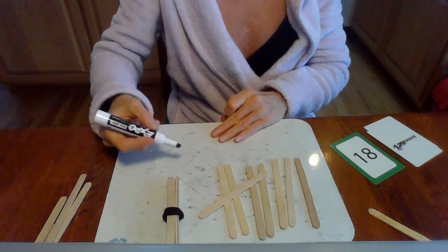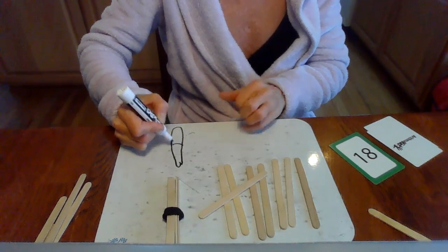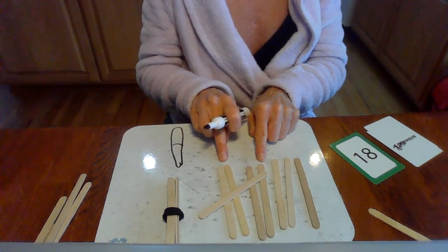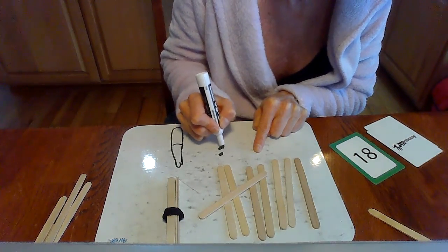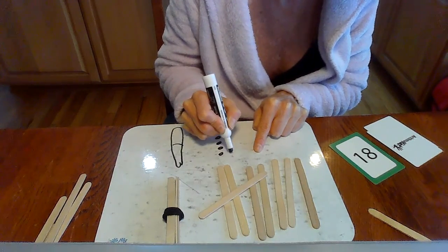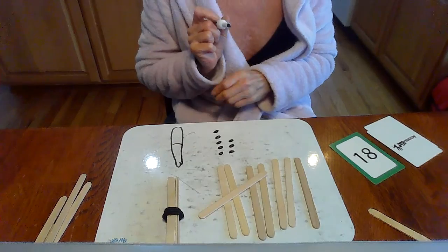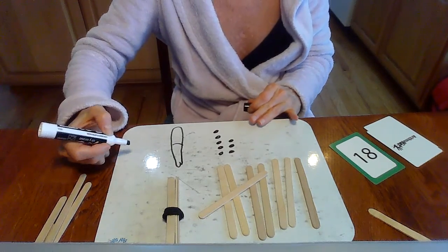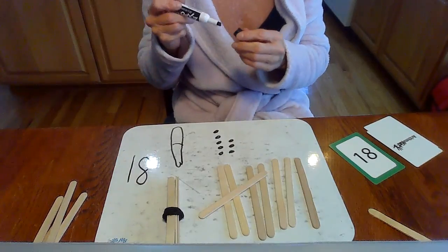I'm going to just draw 1 bundle here. And then I know that I see in my 8, I'm going to do 5. 1, 2, 3, 4, 5, 6, 7, 8. Kind of want these to be organized. This is the number 18. And then I'm going to write it.